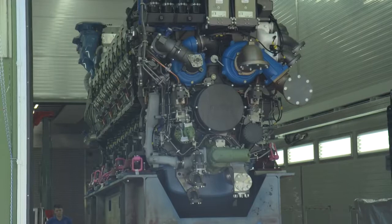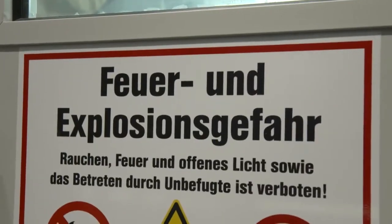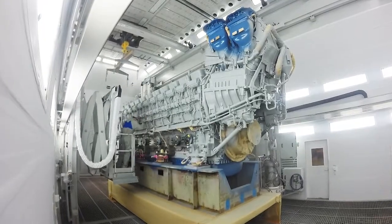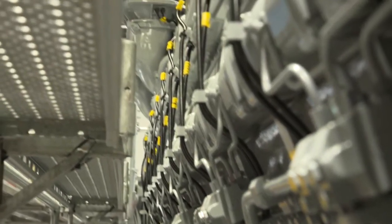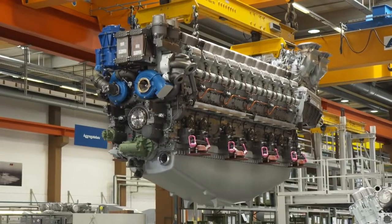One of the most powerful high-speed diesel engines in the world, it is part of the MTU concern Series 8000. Made in Germany, the engines are produced in Friedrichshafen on Lake Constance.